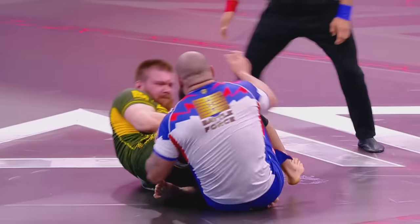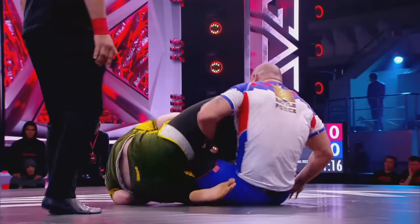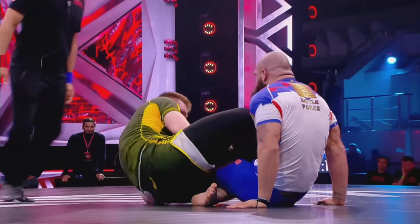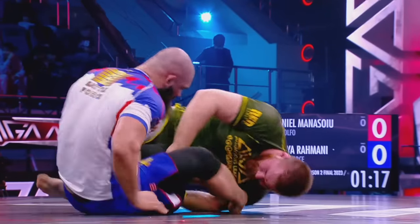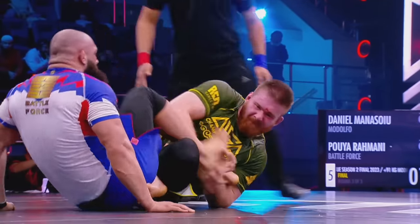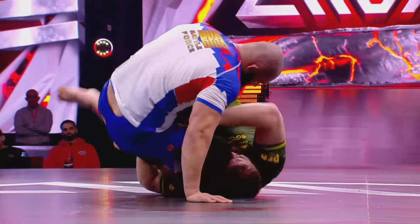And here, this is gonna be the elevation here. There it is. Finally, Big Dan, all he needed is that one look. Gets the cross Ashi, and as soon as he's there, I mean, just no real defense against the inside heel hook. That was a really beautiful entry.